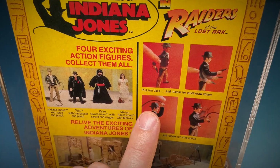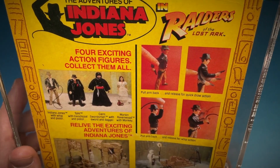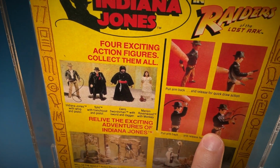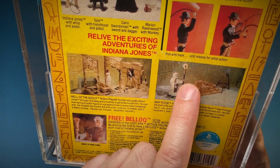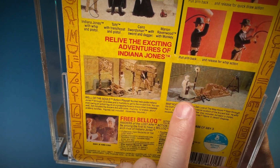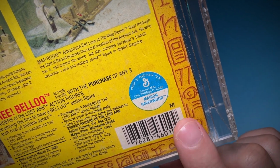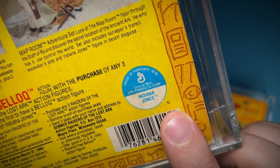Collect them all. Indy has a spring-loaded arm, another design element taken from the Butch and Sundance line, allowing for quick draw and whip action. Kenner had a knack for making the most of card backs, and here they advertise everything available in the Wave, including those iconic playsets. We'll get to them later. This little code represents a factory where this figure was made. M stands for Macau, and this U stands for Unitoys, a factory located in Hong Kong.